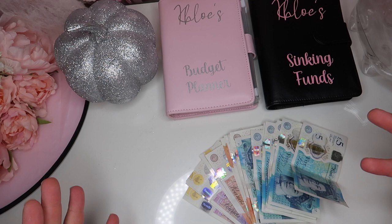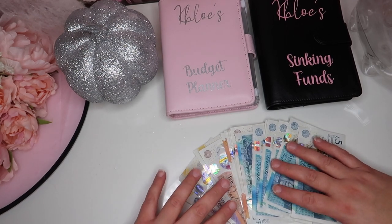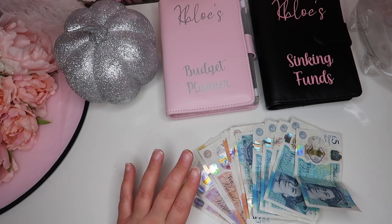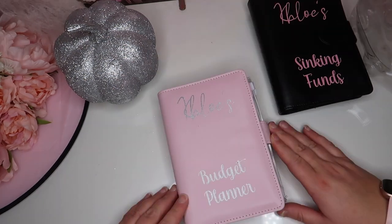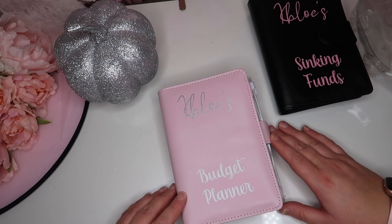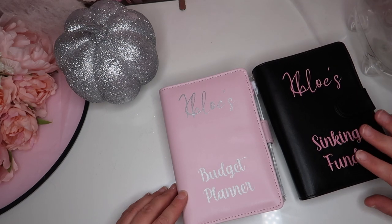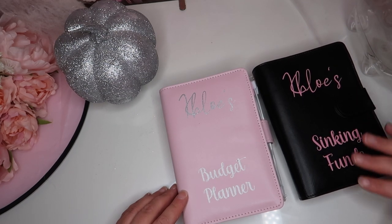The system is working. So I've got my cash this week. We've got quite a bit more than we did last week because obviously last week I had quite a few days off of work. Let's put this cash aside. So this is my budget planner. Now budget planner, this is more of like a cash envelope, which is one I have more often. And the sinking funds is mainly the booklet with more of envelopes and things like to work towards too.